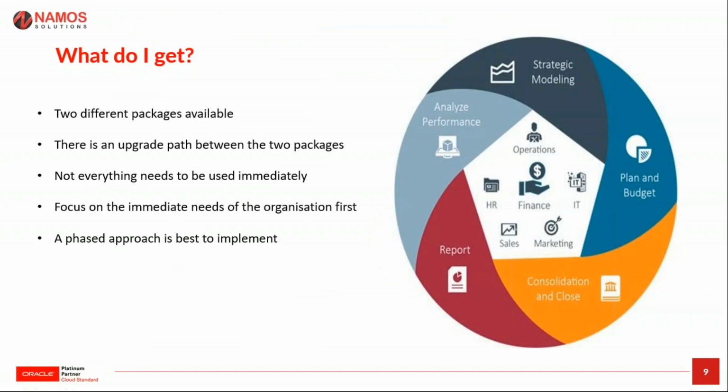So we've got 2 different packages that you can purchase. There's always an upgrade path, so if you start with a standard, the smaller package, and you decide in the future you need the extra components available in the enterprise package, it's quite simple to upgrade to that. Not everything needs to be used immediately. As you'll see on my next slide, there are 4 products available in the standard package, and then 7 products in the enterprise package. You can start off just implementing one, and you can go live with the other packages as time goes on.